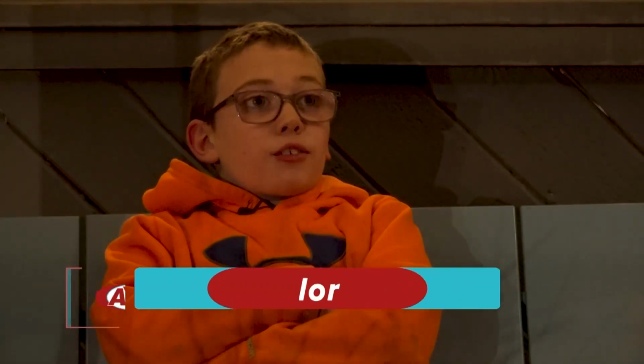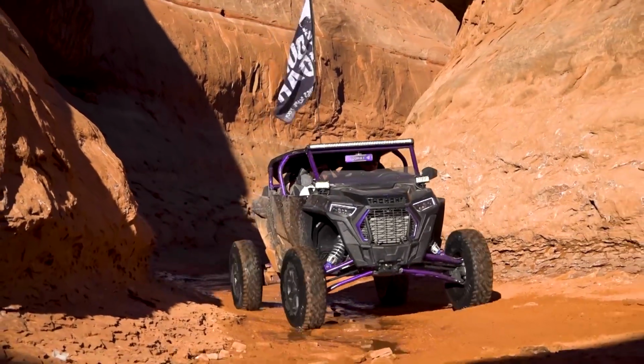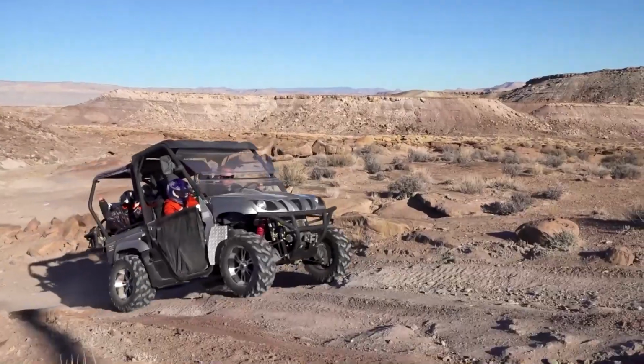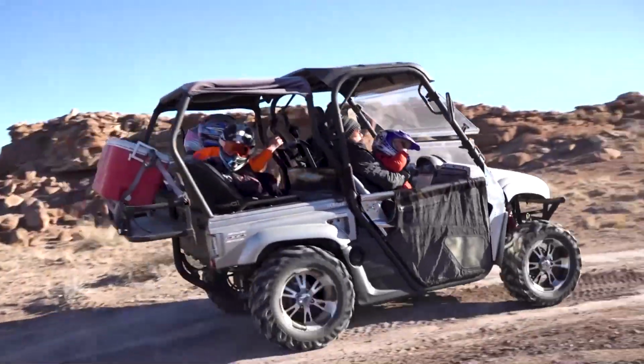My favorite part of the trail would be the pit stops. I love the Green River and the canyons that we visited. I love the obstacles, almost everything about it. I really loved all the overlooks, everything. It was just so beautiful, and it was a really good day.